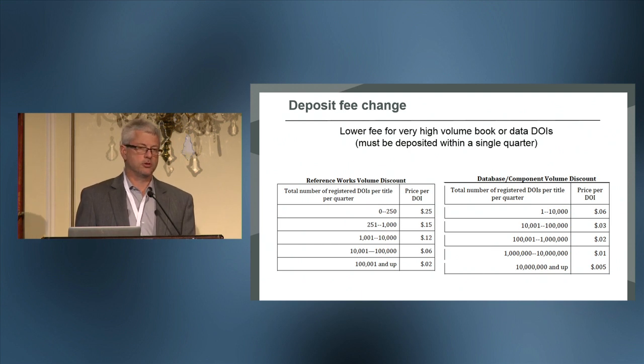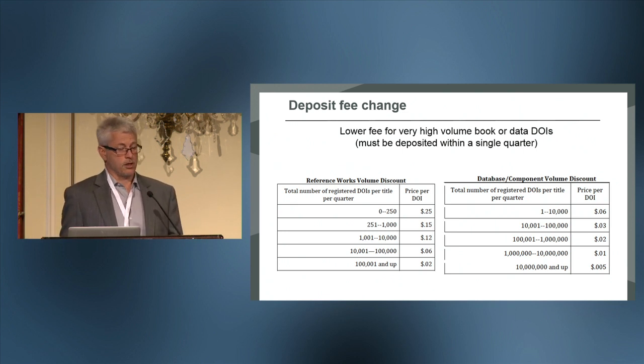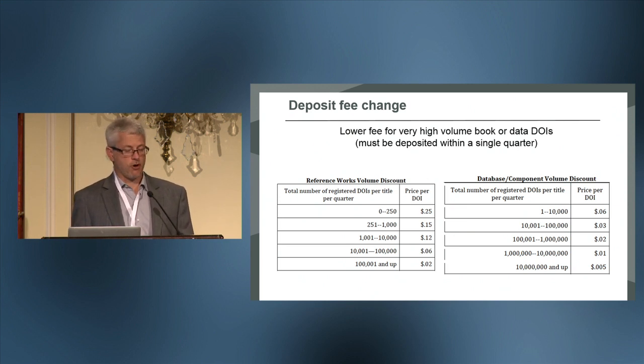Another new thing is a deposit fee change. For large volumes of DOIs, we are now charging a far lower fee for the deposit of those DOIs. The change in the fee structure really hasn't affected anyone yet. A few publishers have crept into the upper tiers and gotten some lower prices in their deposit fees, but no one has yet deposited, you know, a million components in a given quarter. But if they were, the price has now gone from 6 cents to less than half a cent. So we're hoping that this encourages participation in Crossref in a slightly different way than we've seen in the past. This went into effect, and the third quarter billing cycle reflected this change.